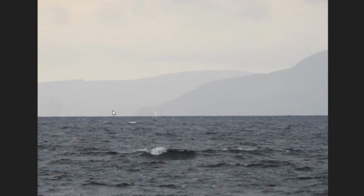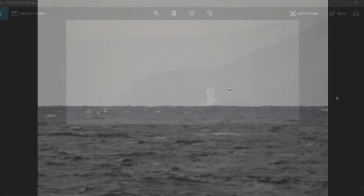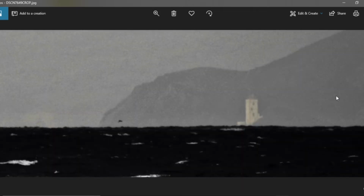And then I zoomed in a bit, and then zoomed in again to almost full zoom. Now this isn't the best picture, but again I've got a different picture and I've got contrasted versions, so we'll be able to see it a bit better. So this is a slightly different shot. The lighthouse is a bit clearer, and I've also contrasted it, and then I've cropped and zoomed that one so we can really see it.